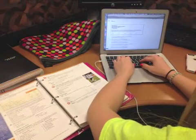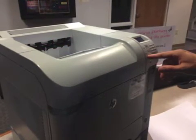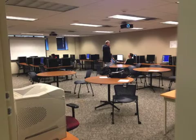I'm sure the library has great resources, but a lot of stuff with technology now is online, so the databases and the journals, you don't necessarily have to go to the libraries for those. You can just get on the online library in your room.